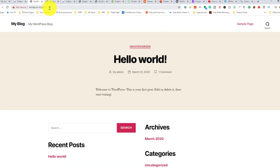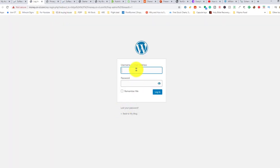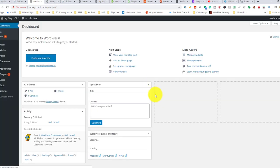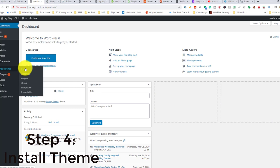So on the top we can put wp-admin, okay? And we can log on with the password that was created. Basically you come into the control panel here, and we'll do another video tutorial on what all these things are, but in this video we're just going to be installing and getting the website up. So we come to Appearance, under Themes.